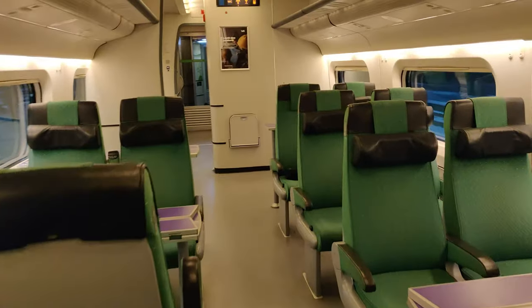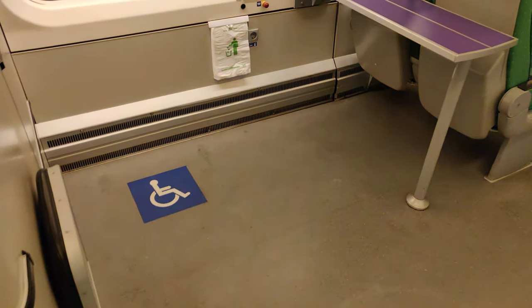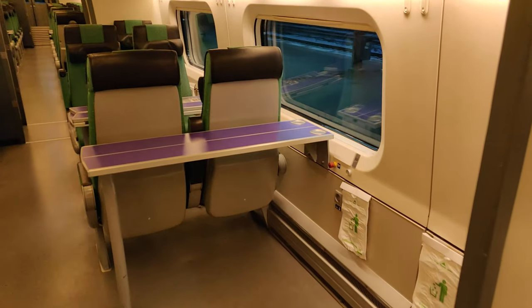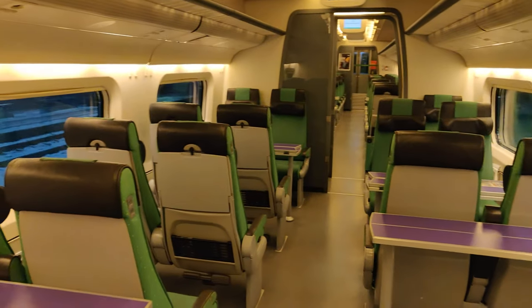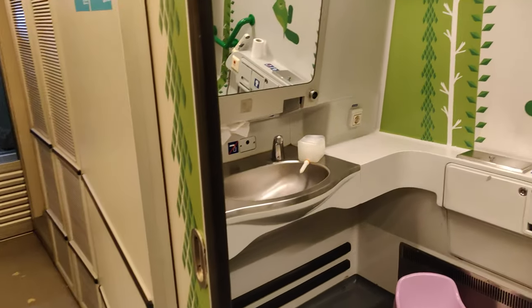This carriage is home to the flex area, where there will be spaces and seats for wheelchair users, or other things such as a baby carriage. The accessible toilet is located in the area right behind the wheelchair spaces. It also features baby changing facilities.